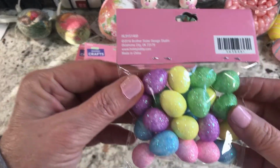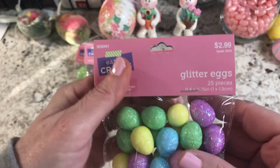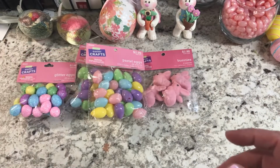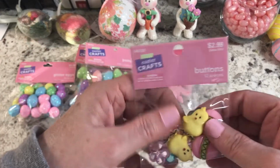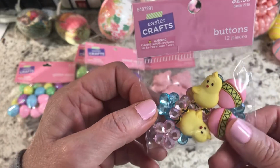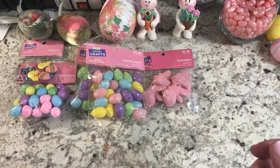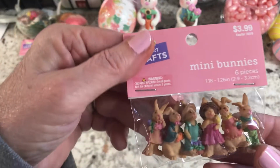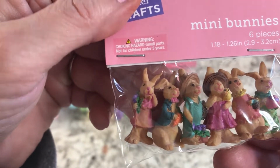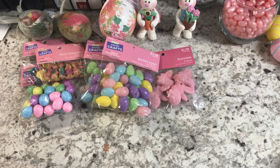And this has some sparkly. They're more of a styrofoam. $2.99, the pastel. And I got these cute little chicks with some eggs and flowers, and some little mini bunnies. These were $3.99. Look how cute those little ones are. Not sure what I'll do with those, but I just wanted to get them.